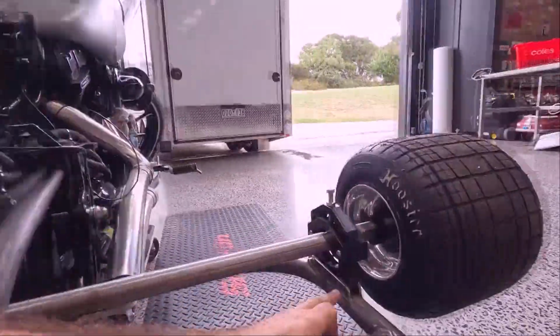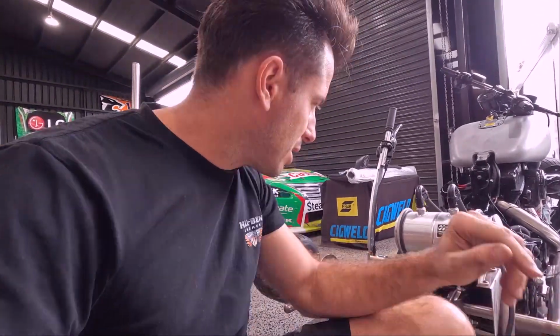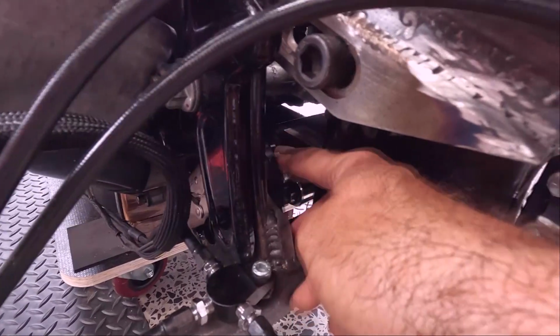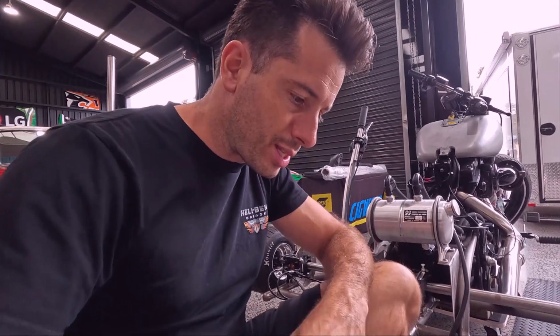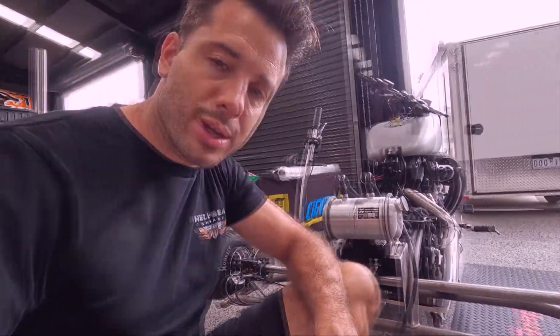I can slot the holes or drill extra holes here and move the axle back and forth, but I'm hoping I don't need to do that. I'm hoping that the longer chain with two carrier sprockets is going to be just the right length for us to clear all the bars, and we'll be good to go. So I'll chuck the gold chain in now, connect it all up and see how we go.